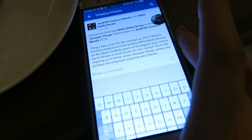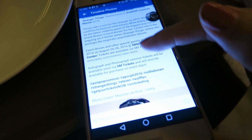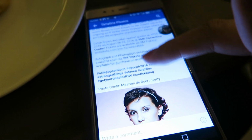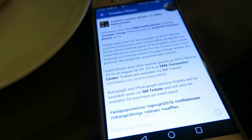And my sister tagged me on Facebook. Super exciting, guys. You know, I'm gonna be part of Asia Pop Comic Con, right? And I've been loving Stranger Things, which is a new series that I've been watching. Look at this, guys. Pupunta siya ng Comic Con. I'm so excited. Ay! Mamimit ko siya, girl. Oh my gosh. I love her. Siya si Elle or si Eleven if you watch Stranger Things. Yay! She's gonna be there!